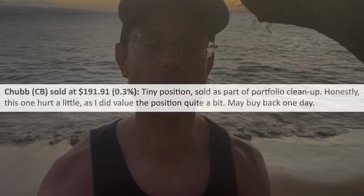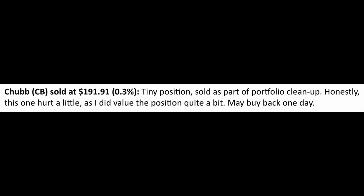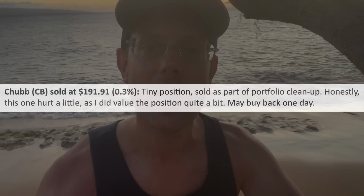So the next one, number 11, this is one I absolutely would love to buy back at some point. Now, I had to sell it because it's only 0.3% of the portfolio, but it's Chubb. I sold it at $191.91. Chubb was a hard sale because I love the company. It's a solid performer. I'm under allocated to financials, although SCHD has a lot of financial exposure. And so I plan to build up and make up some of my underrepresentation in my individual stocks via that ETF. But I got to say, it was hard to sell Chubb.